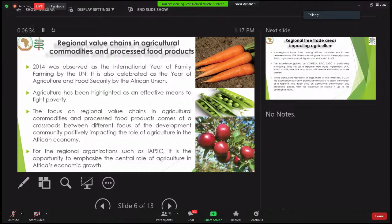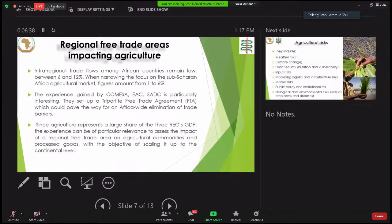The regional free trade area impacting agriculture. Inter-regional trade flows among African countries remain low, between 6% and 12%. When narrowing the focus to the sub-Saharan African agriculture market, figures amount to 1 to 6%. The experience gained by COMESA, the East Africa Community, and SADC is particularly interesting.